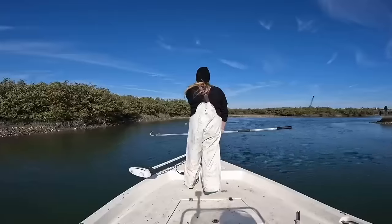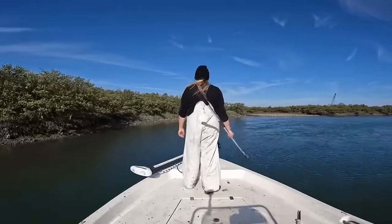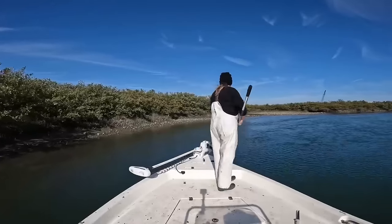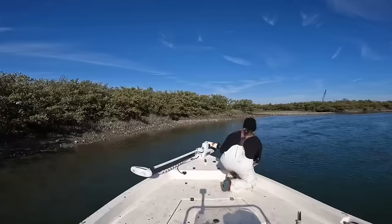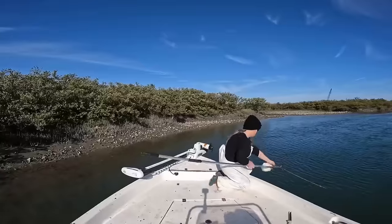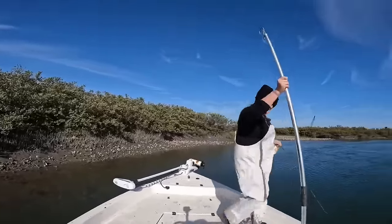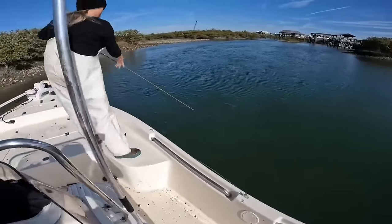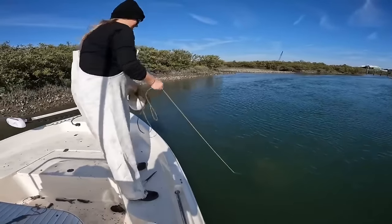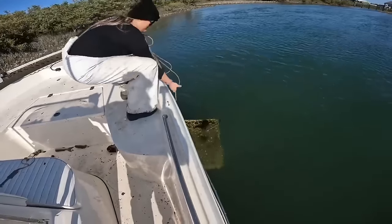So far we had a trap loaded with stone crabs that didn't have claws. The second trap had stone crabs, but small ones. Put the power pole down. Let's see what we got in here. This is the deep one. This has been a really good trap in years past. We haven't fished this spot all season. We've been fishing in a different part of the river.